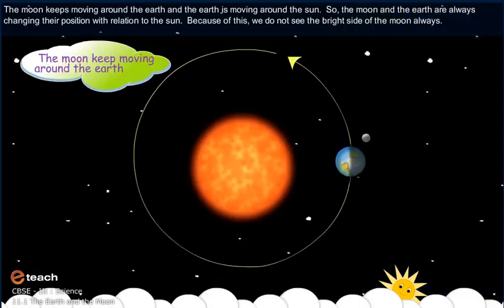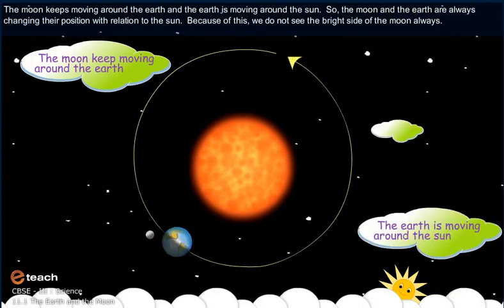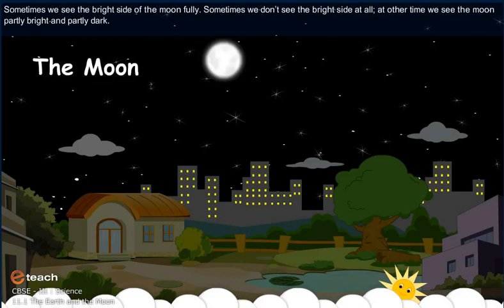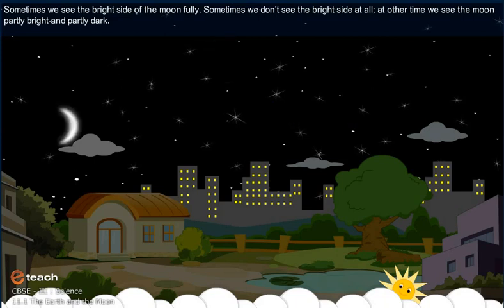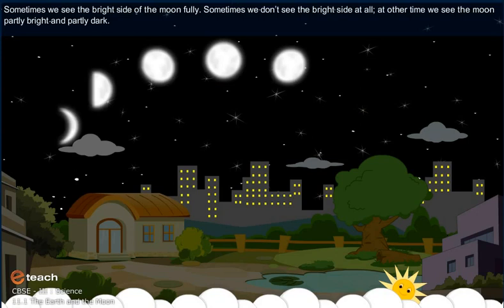The moon keeps moving around the Earth and the Earth is moving around the sun. So, the moon and the Earth are always changing their position in relation to the sun. Because of this, we do not see the bright side of the moon always. Sometimes we see the bright side of the moon fully. Sometimes we don't see the bright side at all. At other times, we see the moon partly bright and partly dark.